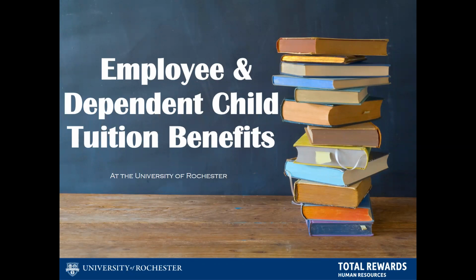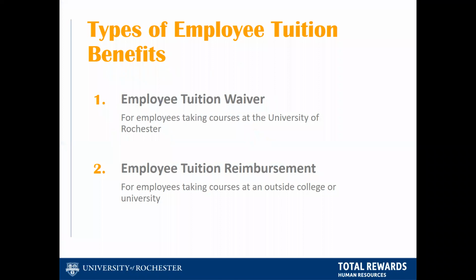Today we will be exploring the tuition benefits offered here at the University of Rochester, both for the employee and dependent children. There are two different types of employee tuition benefits offered. The employee tuition waiver is for employees who are taking courses at the University of Rochester. The employee tuition reimbursement is for employees taking courses at an outside college or university. Each benefit has a different application process associated with it.